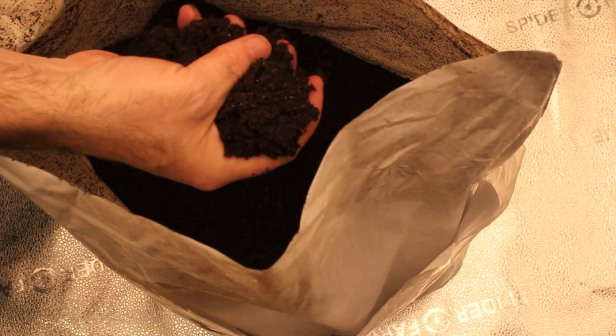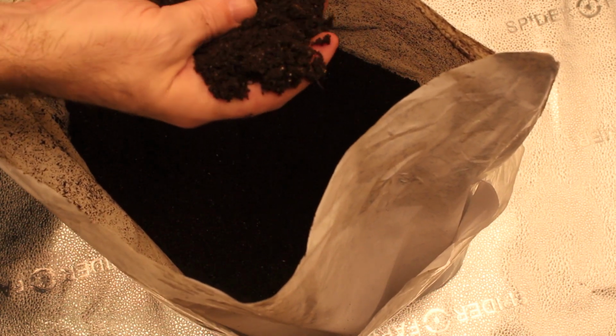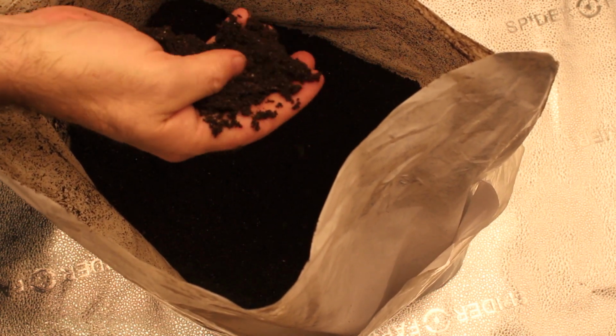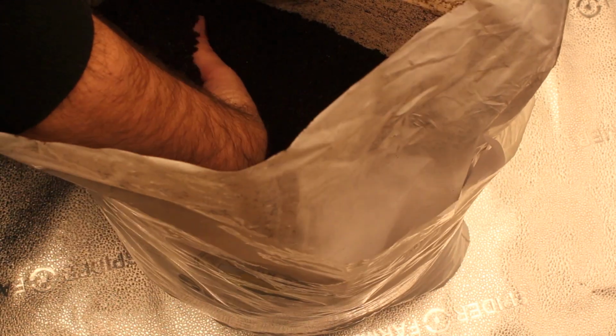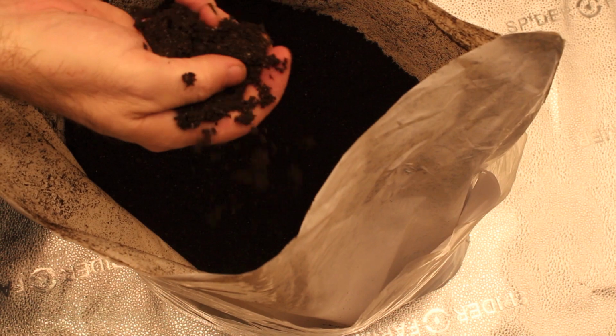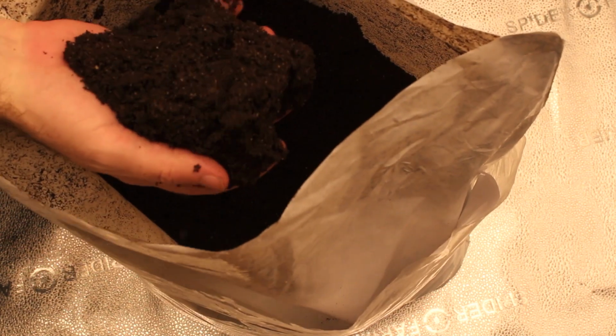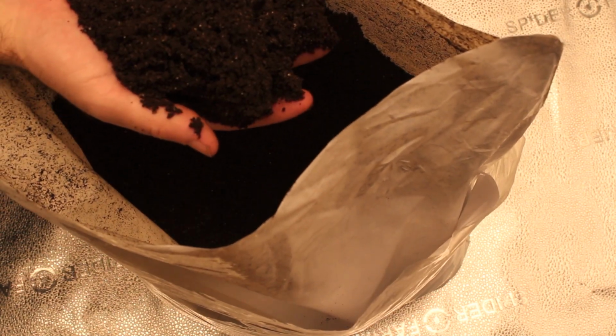I'm used to usually little perlite chunks. I don't really see it in this mix. They're using vermiculite, and so that is going to help retain a lot of the moisture. Yeah, nice and soft, man. Oh, it feels like black gold, man. Worm castings through your hand. So this is what we're looking at in the bag.